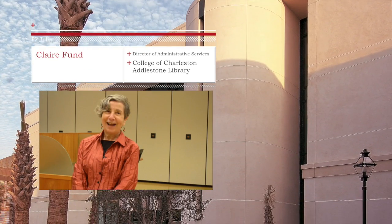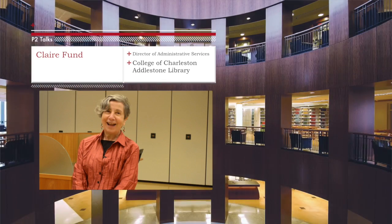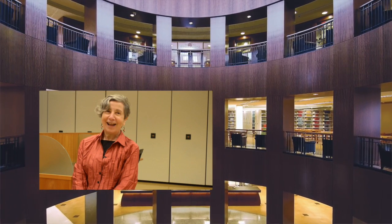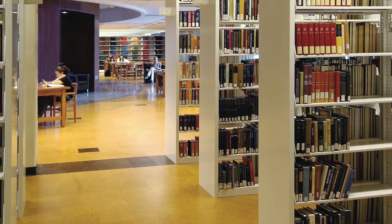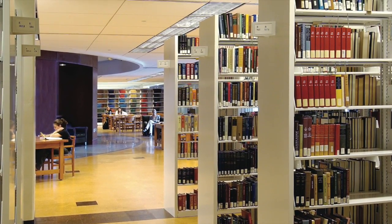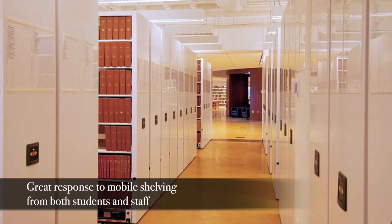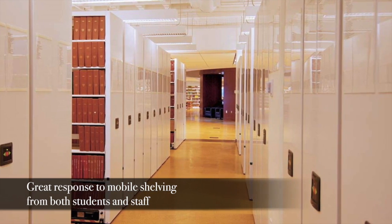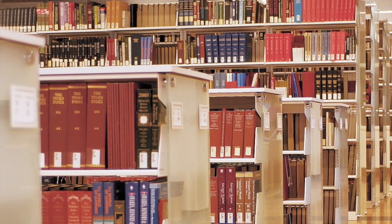We built the library in the year 2000, and as we were planning, our architect suggested mobile shelving, which was a real revelation to us because we really weren't sure that our students would adapt, that our librarians would adapt. So we tested it with 25% of the collection, and we were surprisingly delighted with the response. It turned out that kids figured it out intuitively. We didn't need the training sessions that we were prepared to give. We were able to shelve in the same amount of time. It didn't affect our circulation.